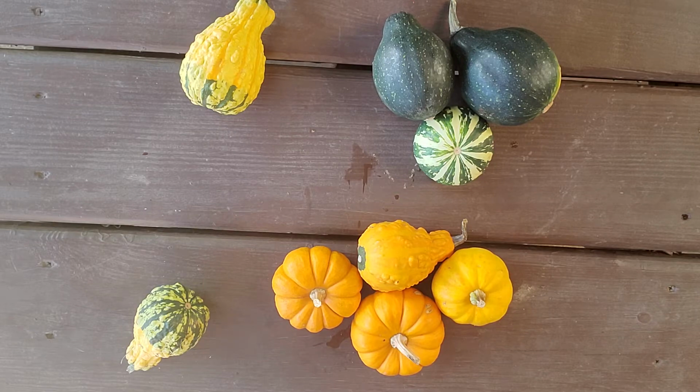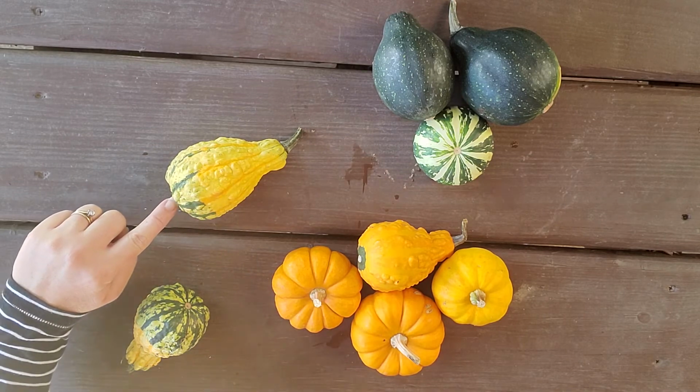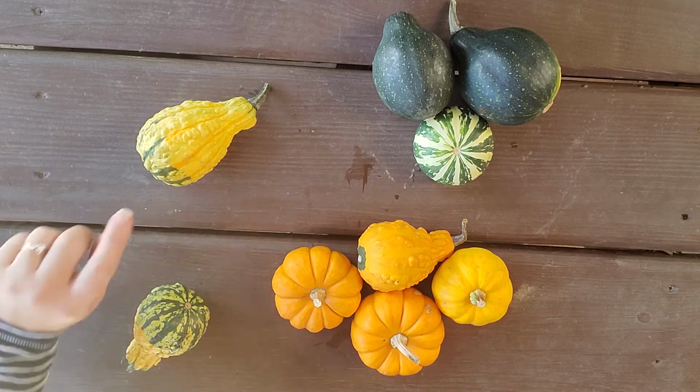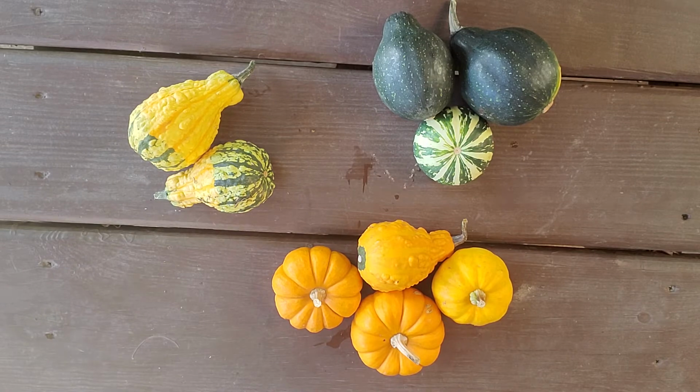Oh, and look at that. They look very similar. These both have yellow on top and green on the bottom. So I think they could go in a 2-colored category or sorting, a yellow and a green. So there, we can sort like that.